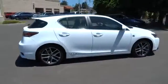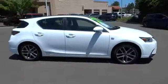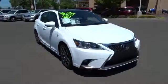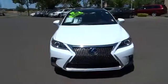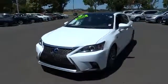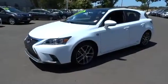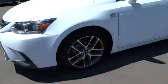This vehicle has less than 15,000 miles. Here are some of this vehicle's great options. Leather-wrapped steering wheel, Bluetooth, low tire pressure warning. If affordable style and reliability are what you're looking for, this vehicle couldn't be more perfect. Drive it today.